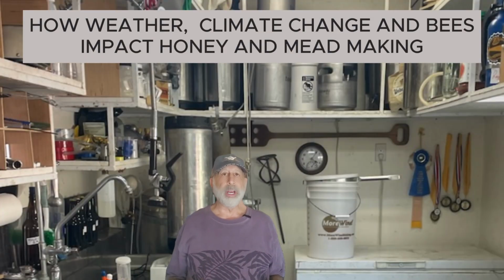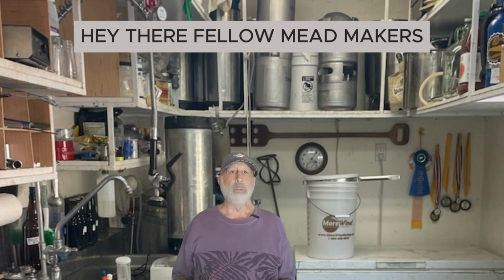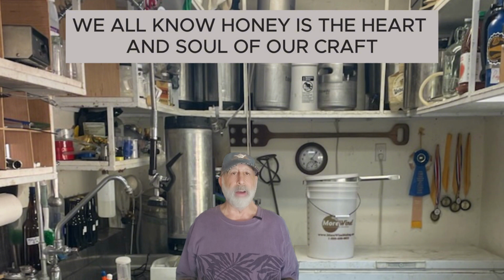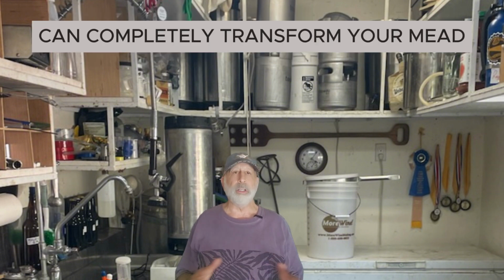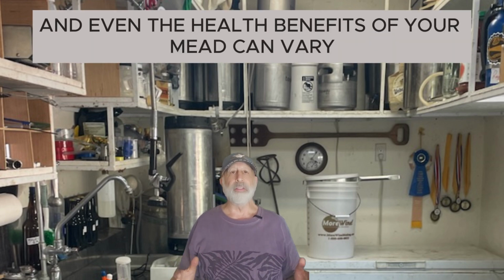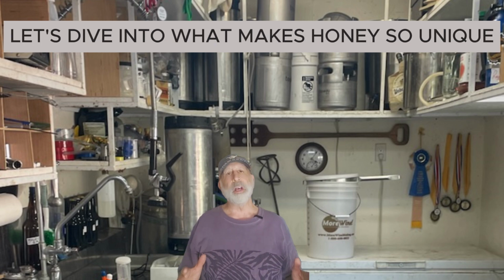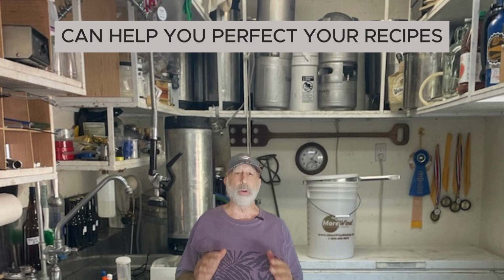How weather, climate change, and bees impact honey and mead making. Hey there, fellow mead makers. We all know honey is the heart and soul of our craft. But did you know that the type of honey you choose can completely transform your mead? The flavor, texture, and even the health benefits of your mead can vary depending on the honey you use. Let's dive into what makes honey so unique and why understanding these differences can help you perfect your recipes.